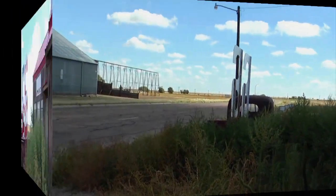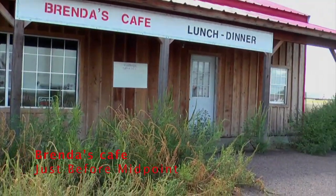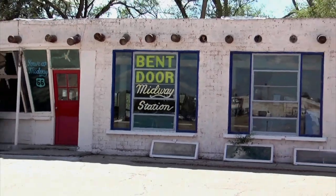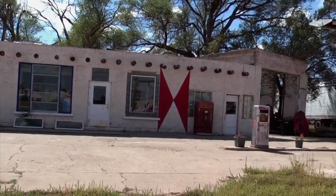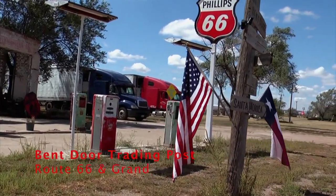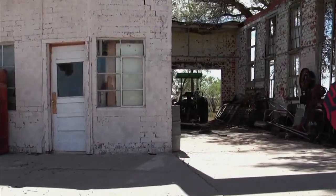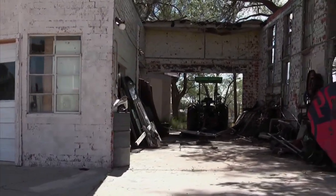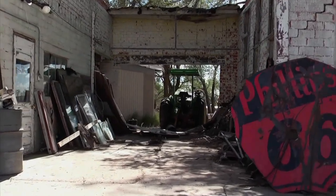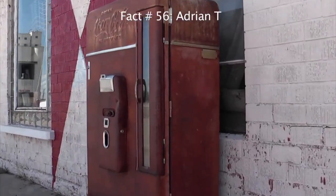Our first stop in Adrian is Brenda's Cafe. Brenda's Cafe is overgrown and, my guess, out of business. The red bent door indicates that you are at the Bent Door Midway Station. Those abandoned Phillips 66 pumps still stand, but are slowly decaying. There used to be a covered garage, but that has long since decayed. The old red Phillips 66 sign up front is rusting away.